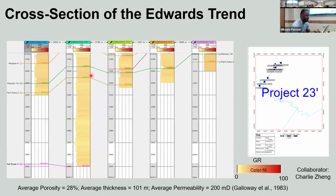So as I said, there's a bit of uncertainty in thickness data, and so we also considered another scenario, whereby the thickness is from the top of the Edwards to the bottom of the PEF zone 3, right? And for wells without any perforation data in this region, we basically take the bottom to be where we have the base data. So I'm using that. We have an average thickness of 101 meters, and permeability stays the same, porosity stays the same. I've done it just to acknowledge the uncertainty we have in the data.